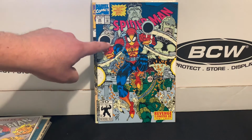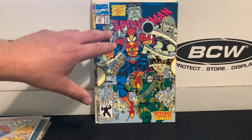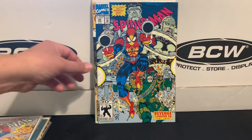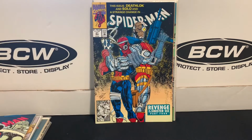I don't know if the barrels on these guns are extra large or if it's just a visual thing because we're looking straight at them. I don't know, but that's a great cover. So happy to have an upgrade of issue 20. And then the next one is excellent as well.